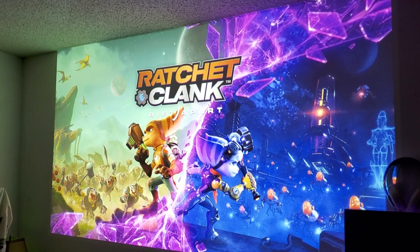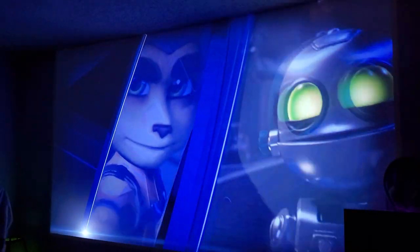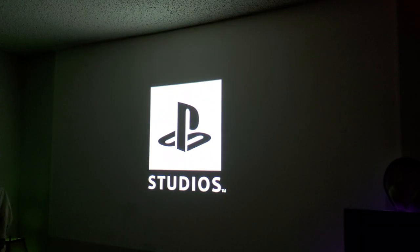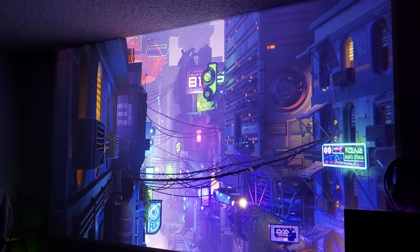All right, here we go, Ratchet and Clank. Let me close the door. You can see my shadow. This is 3,200 lumens of light being projected here, and it's pretty darn good.